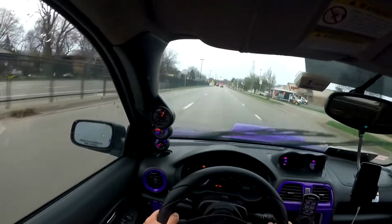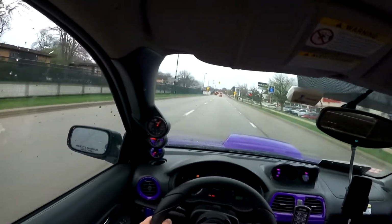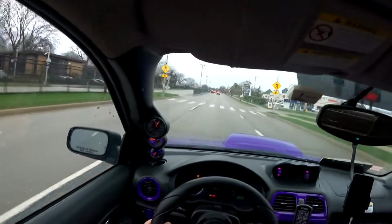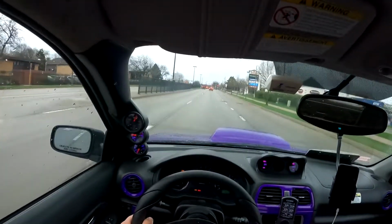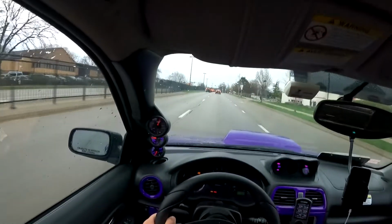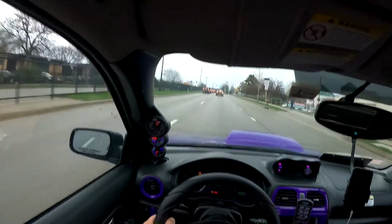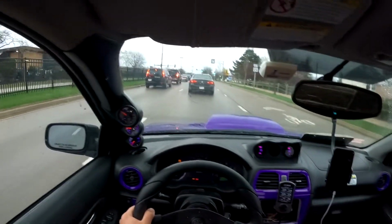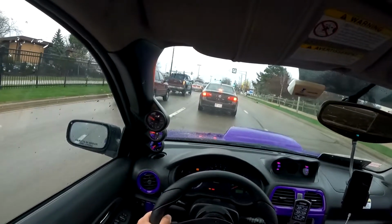My light's probably on for my thermostat, because I have a colder thermostat in this car. I'm thinking about changing back to a stock thermostat though, because if it's weather like this where it's kind of cool, the car doesn't want to go all the way up to say like 180, 190. Like right now it's about 150, like mid 150.